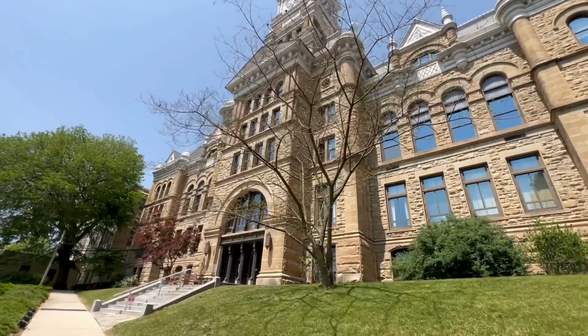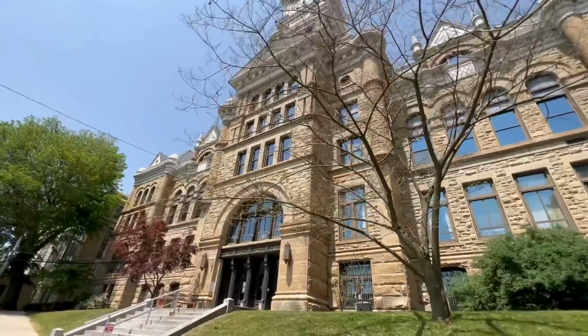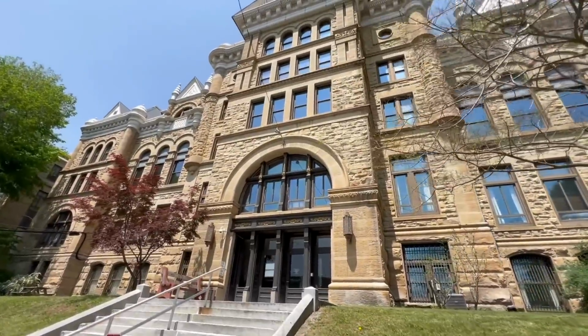And look at this courthouse. Looks to be solid masonry construction. So how would they have done this in 1889 in this small little place?